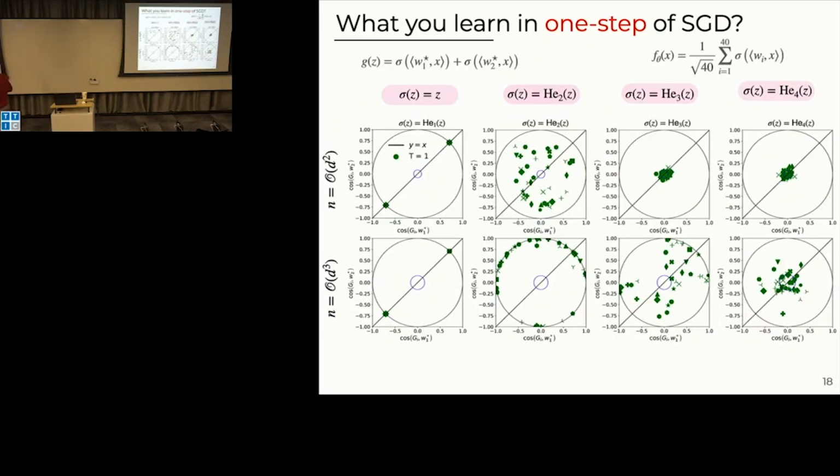And in particular, this is a numerical illustration of the theorem, an actual numerical simulation. Here we have two directions, and the target function is the sum of the same sigma applied to the two directions. Here you have the correlation function: each point is one neuron, and its correlation with one of these directions. The radius here is 1 over square root of d, since we are at finite dimensions. You can see that at initialization, everybody is going to be around here. And then after one step, can you go away from this 1 over square root of d radius? You can see that the sample complexity depends on the degree of the nonlinearity that you choose. And here we are really choosing each nonlinearity to correspond to a Hermite coefficient.